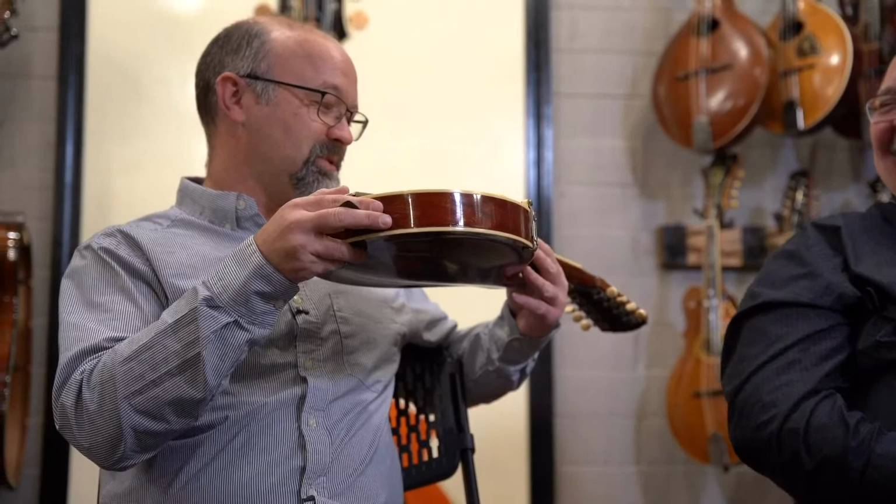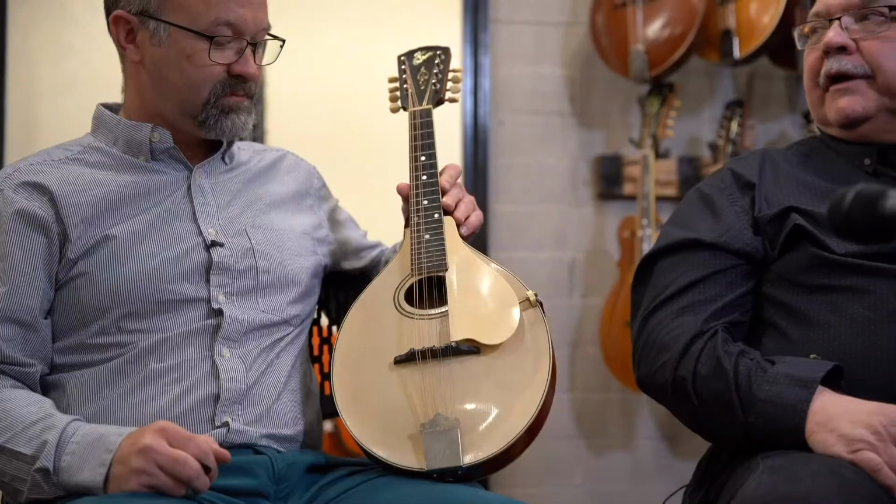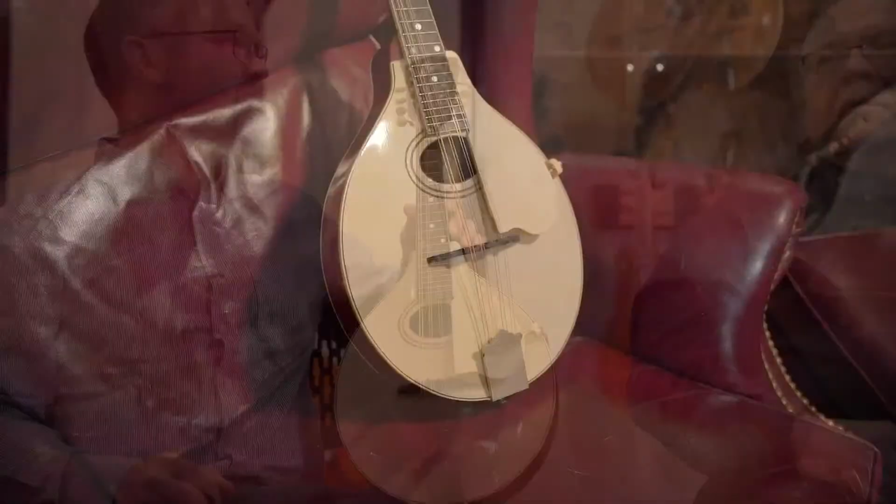This is a white top. This mandolin has 8 strings. The label says A5? A3. Okay, that's the later A3. It's a 1920 A3, and these are both very early Loar period instruments.